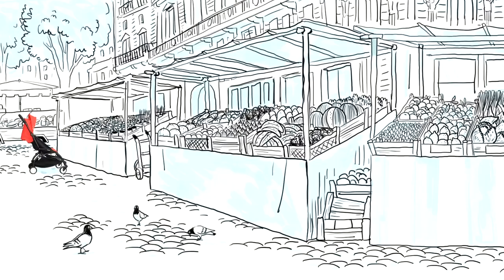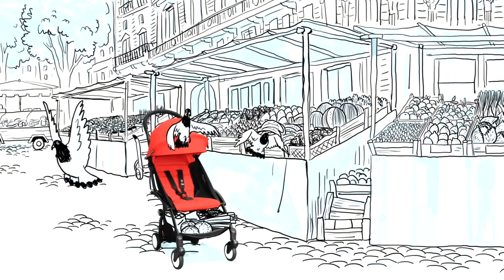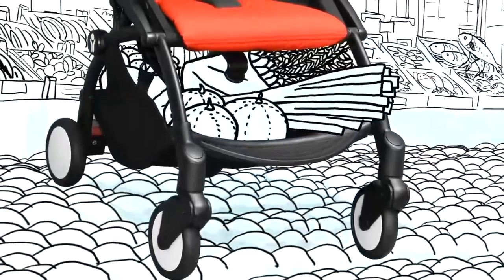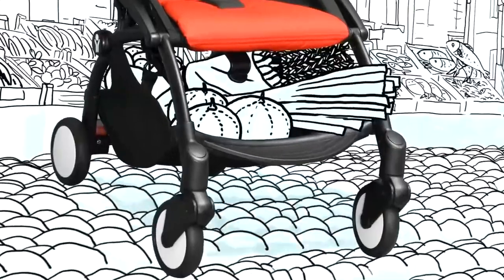Terrain-wise, the Yoyo is unsuitable for off-road use, but its slightly above average wheel size for models of this sort does at least allow for limited use over stuff like gravel, lawns, and broken sidewalks, though note that, over time, overdoing it with rougher environments like this will increase the loosening of the chassis.